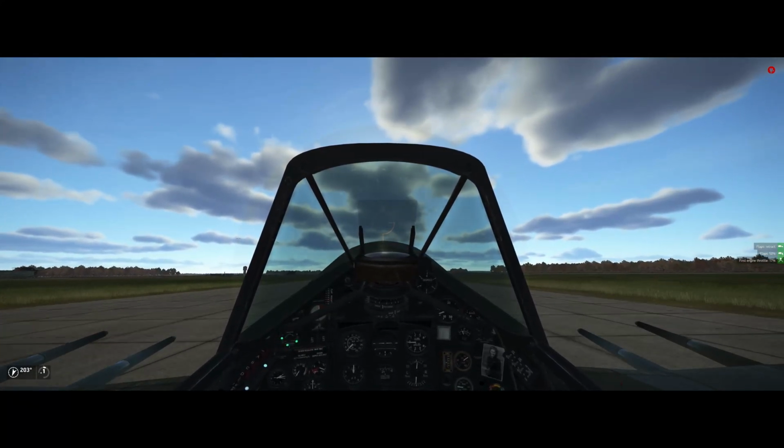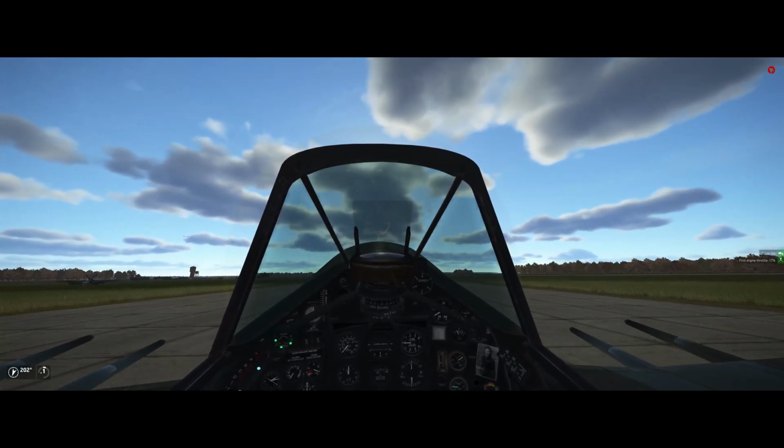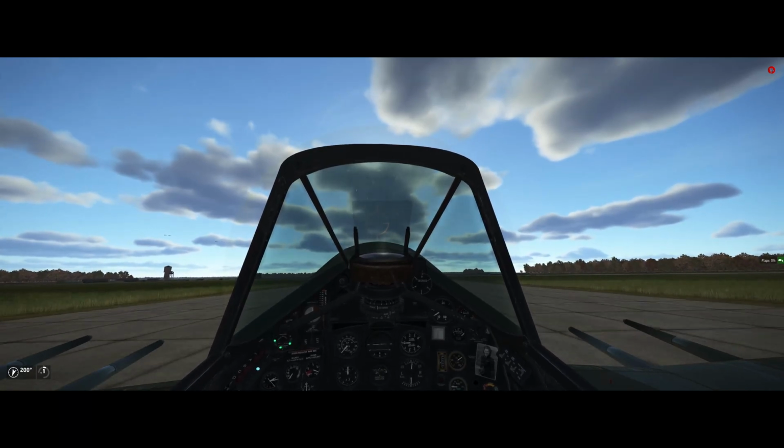Dingo Red 1 final 20, landing left. Road, can you go for the half track on the road? Copy.